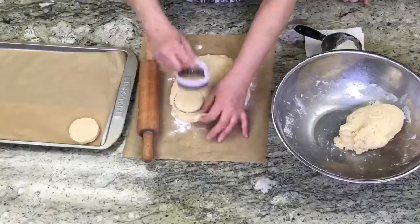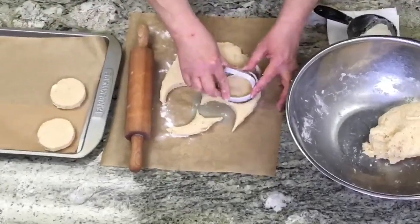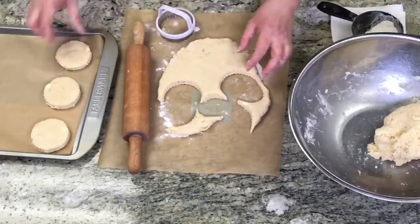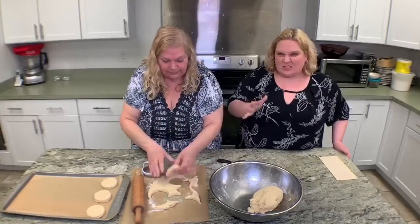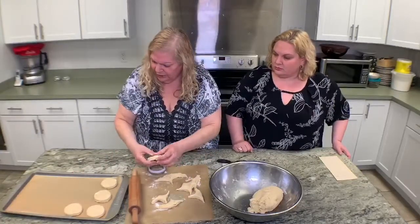I'll show you the whole tray of scones. And I put them about 1 inch apart because they don't really rise into each other. They don't spread, they rise up. And I put about 12 on a pan. So this is going to make approximately that. And then I'm just going to do another one.